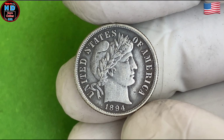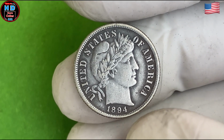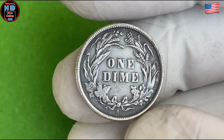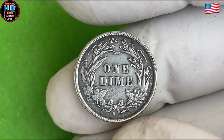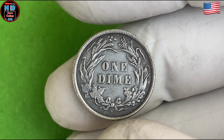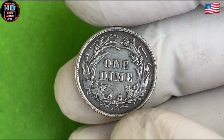Owning an 1894 Roosevelt dime is not just about possessing a piece of currency. It's about holding a key artifact from American history, a coin that has stood the test of time and is as valuable as any treasure could be. So, next time you're sorting through your coin collection, take a second to look for the 1894 dime. It could very well be worth more than you ever imagined.